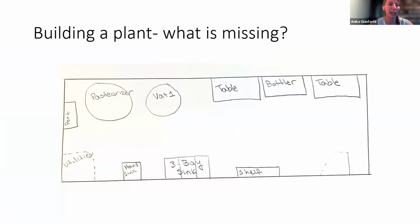In this slide, this is just a hand sketch of a processing room. Here we have a port for our raw milk, a vat pasteurizer, another vat, a table, a bottler, another table. We have our utilities room here, a hand sink, a 3-bay sink, and a shelf, and the door to get into the facility. So I like to pose the question, what's missing? The goal of this is to get you thinking that this is a processing room. We don't have any storage. We don't have any incoming or outgoing mechanism for our ingredients or our finished product. We don't have an entryway area for employees. So if you get nothing out of this, make sure that you're thinking of your future dairy plant as a facility and not just a dairy processing room.